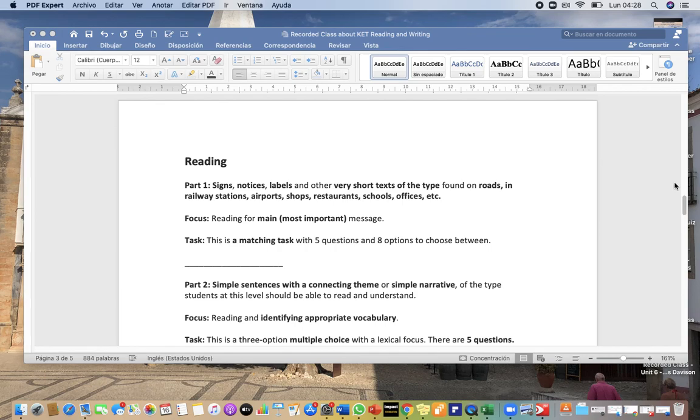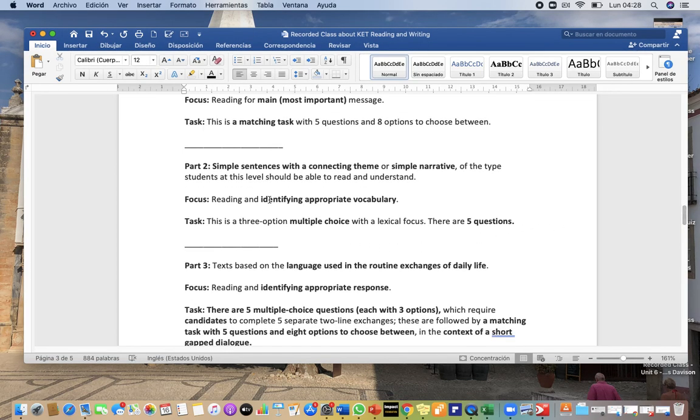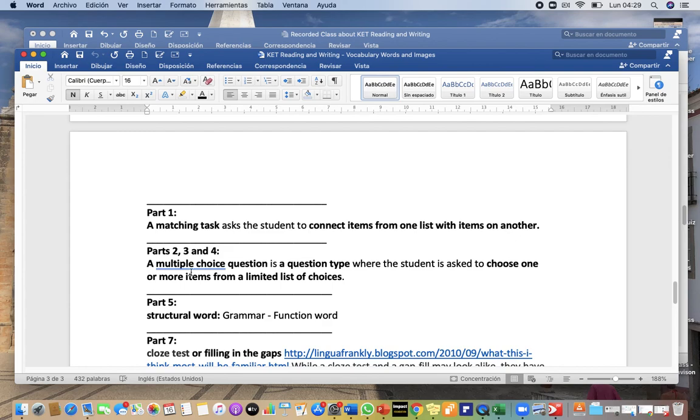back to part 2. Part 2, simple sentences with a connecting theme or simple narrative. The focus is on reading and identifying appropriate or correct vocabulary. Task. This is a 3-option multiple choice with a lexical focus, and there are 5 questions. Okay. A multiple choice question is a question type where the student is asked to choose, elegir, one or more items from a limited list of choices. Okay?